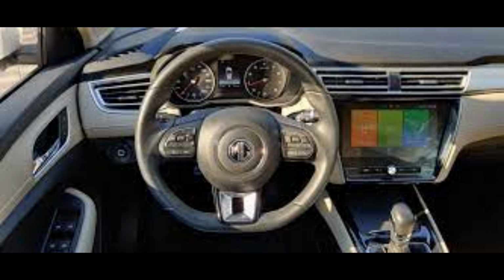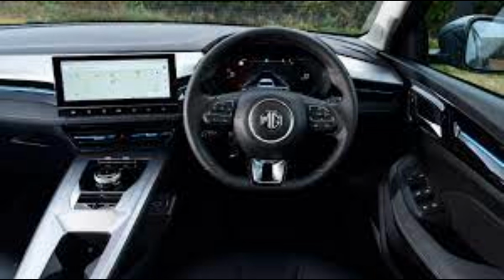However, because the new MG5 is designed for comfort, it's been upgraded to the luxury Trophy spec, which gives you nice extras, such as heated front seats, automatic wipers, and 360-degree parking cameras.